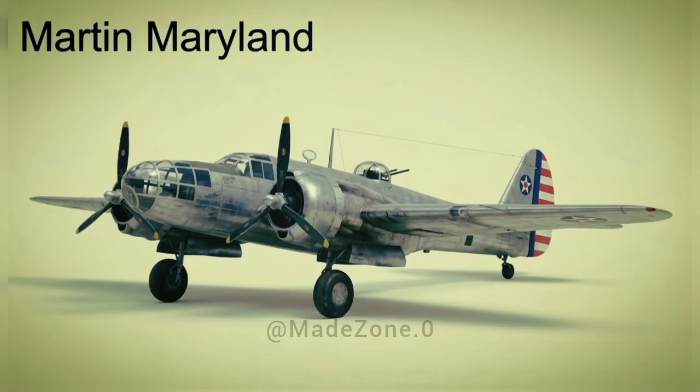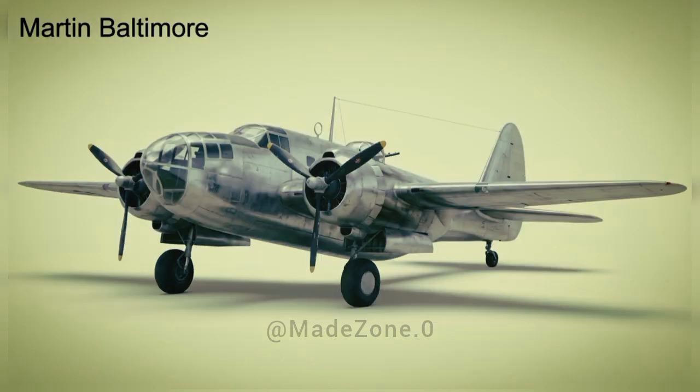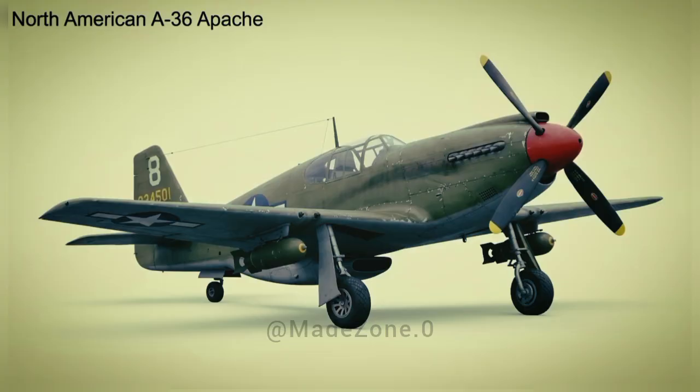Martin Maryland, a light attack bomber primarily supplied to France and Great Britain. It played an important role in the early fighting in North Africa and the Mediterranean. Martin Baltimore, an evolution of the Maryland. This tough, reliable aircraft served extensively with British and Commonwealth forces, especially in the harsh Mediterranean theatre. The next one, North American A-36 Apache. This was the dive bomber variant of the P-51 Mustang. It was widely used in North Africa and the Mediterranean for precision ground attack missions.